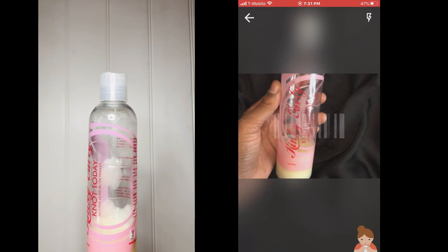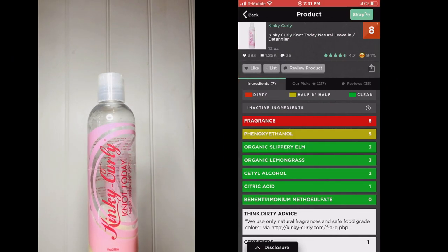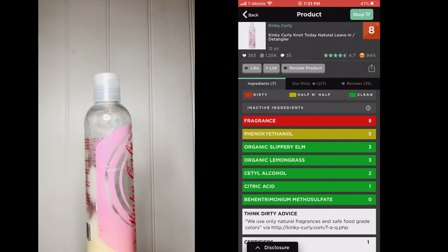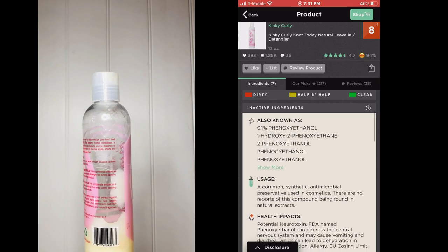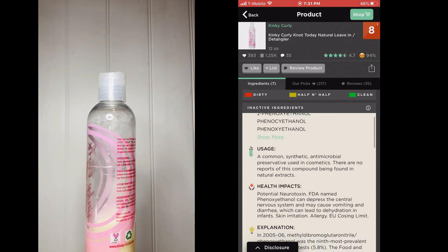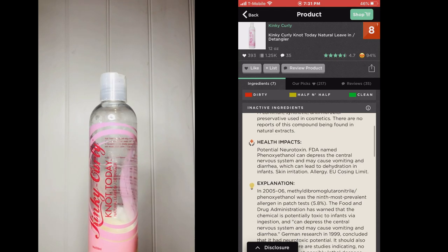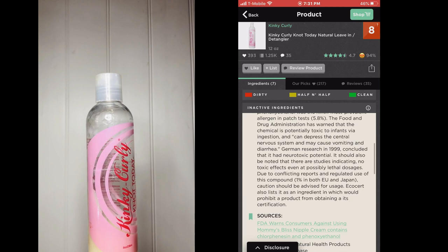All right guys, next we have the famous Kinky Curly Not Today. Scan that barcode, and unfortunately it came back a number 8. It looks like there is a fragrance in here, which is common in the natural hair world, and there's one ingredient which is a half and half. So we can go ahead and click on that to see what the uses are, what the health impacts are, and what the explanation is on why they're marking this product as bad, and we can take a deeper dive into the true ingredients.